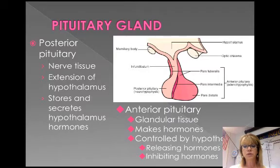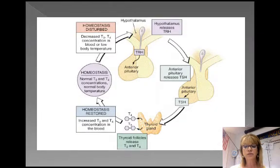The hypothalamus controls the anterior pituitary because the hypothalamus makes releasing hormones that cause the anterior pituitary to release its hormones, and the hypothalamus also makes inhibiting hormones that cause the anterior pituitary to stop releasing its hormones. An example of this is the hypothalamus releases TRH, which is TSH releasing hormone. It makes the anterior pituitary secrete the TSH, which is thyroid-stimulating hormone. Then it causes the thyroid to secrete thyroxine. Thyroxine increases the metabolism and warms the body.